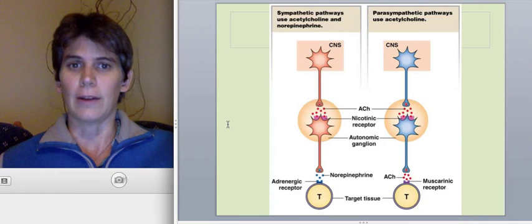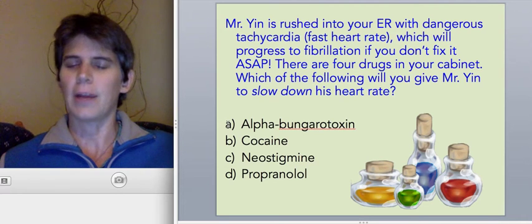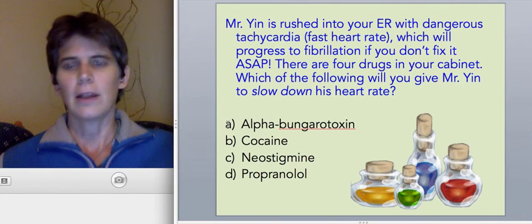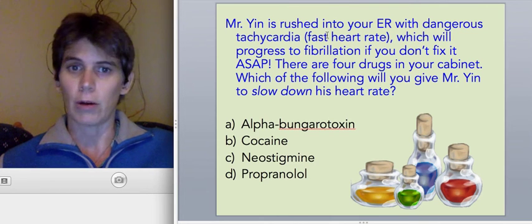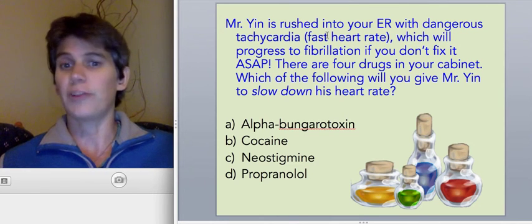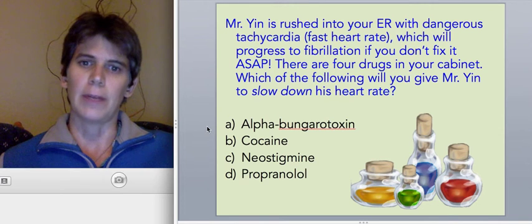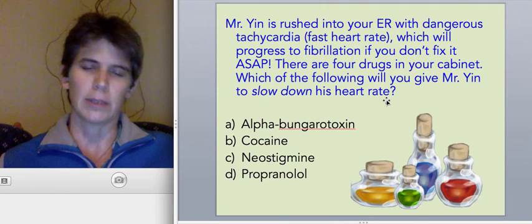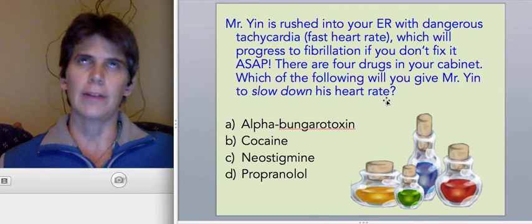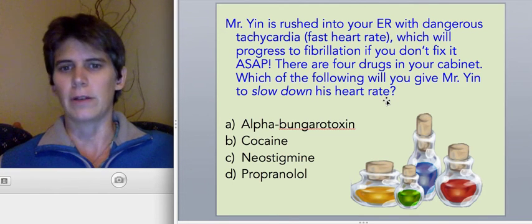As class ended, though, we made things more complicated by showing you this slide, but we didn't have time to discuss it. So here you have a situation where you're wanting to lower heart rate. We're still talking about heart rate, and you already know that the system that would slow down heart rate would be the parasympathetic nervous system, and the sympathetic would speed it up. So if we're going to slow down his heart rate, we need to give him a drug that either activates the parasympathetic nervous system or inhibits the sympathetic nervous system, and either one of those should work because at rest you're going to have some activation of both systems.